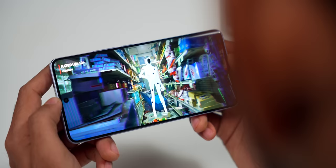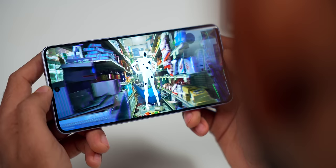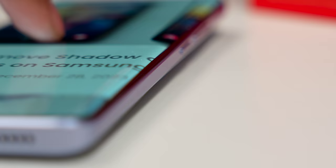Plus this display supports HDR and Dolby Vision on Netflix and it has a peak brightness of 1800 nits. So watching movies like Spider-Man Across the Spider-Verse looks great. It also has good stereo speakers and Dolby Atmos. Oh, by the way, you get a 6.67-inch 120Hz 1.5K curved AMOLED display. Now, liking curved display is very subjective. You might or might not like it, but it does make the phone feel premium.